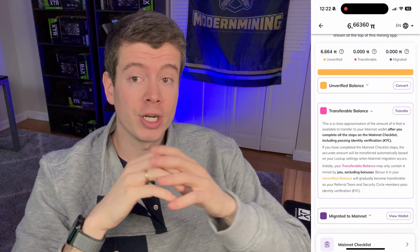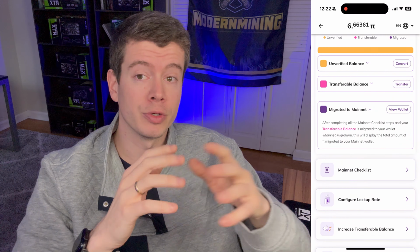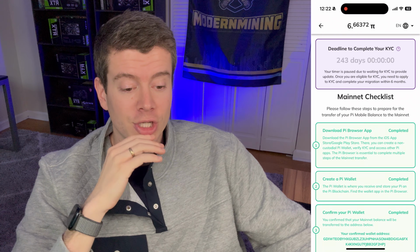And then once you have transferable Pi, that's when you can actually migrate it to mainnet, and that's when you're going to be able to send it to exchanges and sell it, or put it into different apps, do whatever you want with it. So here's a quick view right here of what that mainnet checklist looks like.